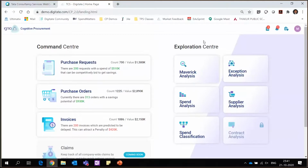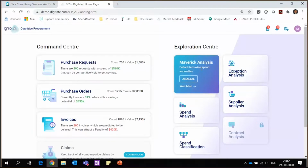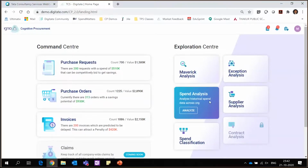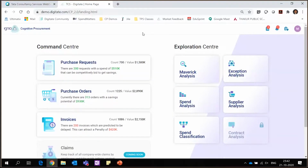On the exploration center side, you are looking at historical transactions, but through different lenses. So you might be looking at the effect of price variance, where the same item is being bought at different price points from different vendors. The question is, can you identify which items have significant price variance? Can you figure out the right price point for such items? And then can you monitor such items on an ongoing basis? So there are separate lenses through which you can look at historical data using interesting AI/ML techniques, which I'll elaborate on. But let me start with the command center and show you how we envision a command center to function in the future.